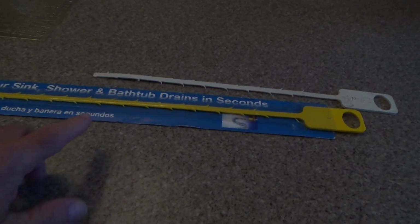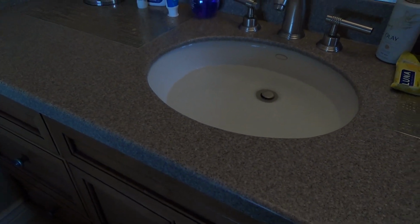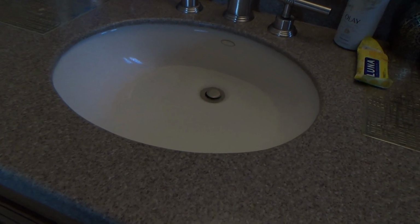Now, 99.9% of the time when I use this, I can get the drains and the pop-up valve cleared enough for it to drain just like normal and not to have any problems. But Momi's claiming that it's still running slow and that it's gurgling. It's draining, and I can see it drain. You see there? I mean, shouldn't that be good enough? My word.